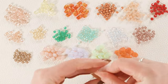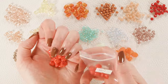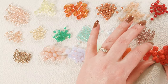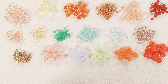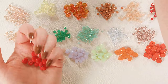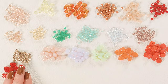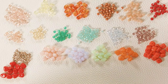And then this, like, super bright, like, scarlet orange in this fun little square shape. I really like that shape. It's so interesting. Very vintage. Very fun. And then also the chip shape in the opaque cherry or coral red, whichever one you want to call it. It's very pretty. Very vivid and bright.